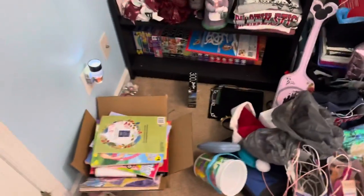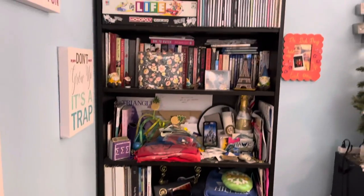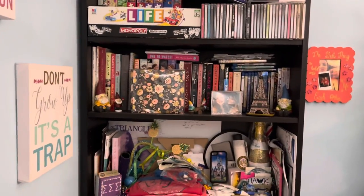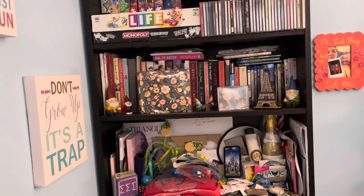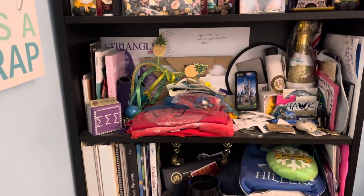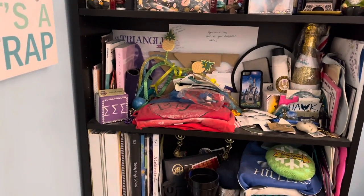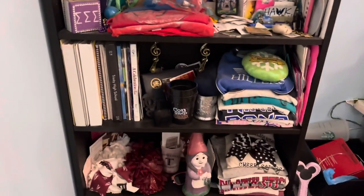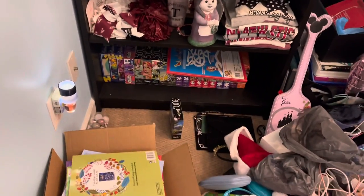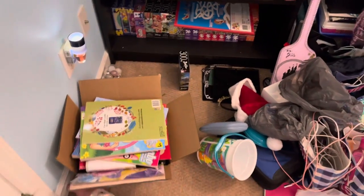Here is my bookshelf. So I have the games and CDs and puzzles at the top, a bunch of books and movies on the second shelf. This shelf is all my stuff from UNCW, study abroad, Sigma, all that. This is high school. That's Transylvania, my first school. And then those are puzzles to be built on the last shelf.